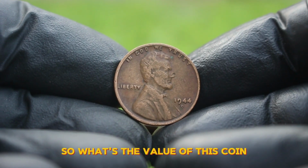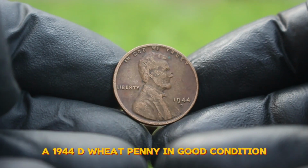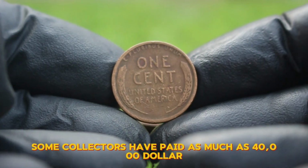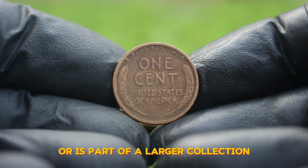So what's the value of this coin? In today's auction market, a 1944 D wheat penny in good condition generally sells for around $36,000. However, some collectors have paid as much as $40,000 for one if it has an appealing color or is part of a larger collection.